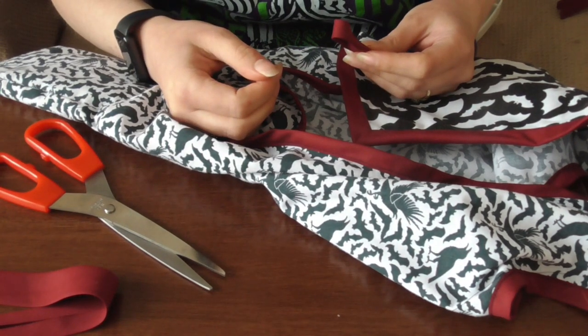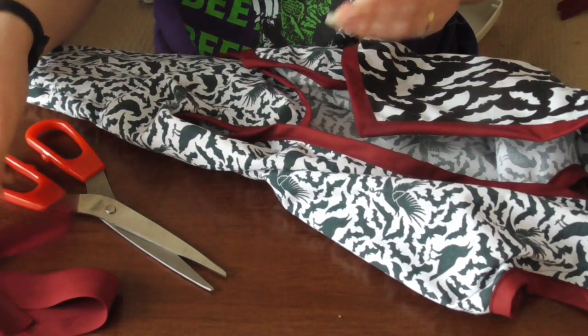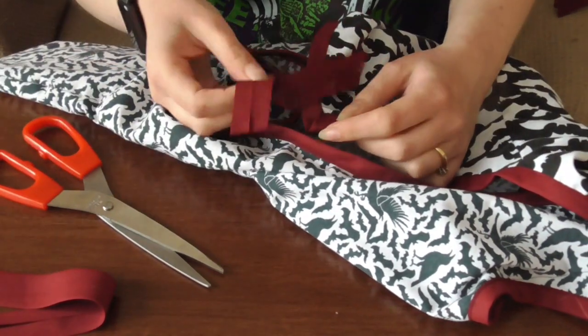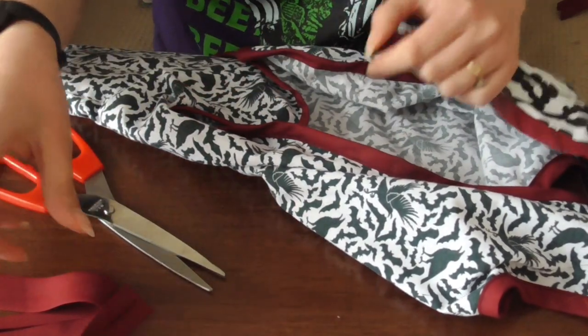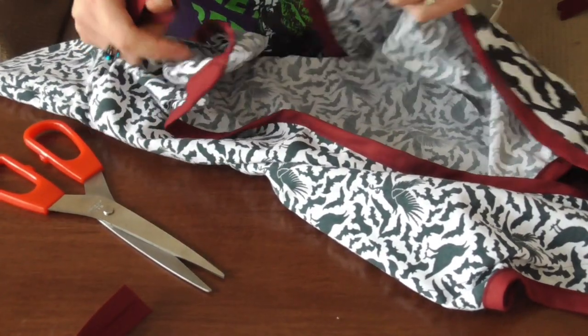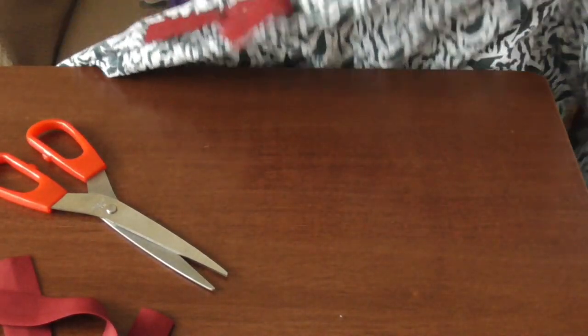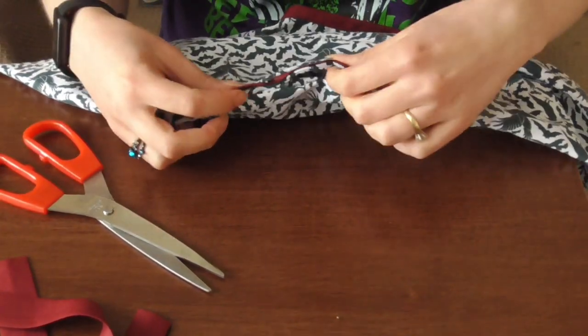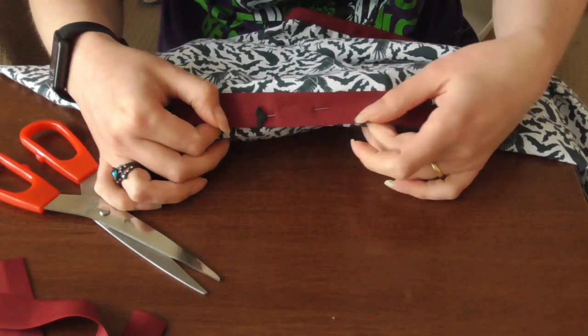Did I not film any of that? Oh my goodness. Okay. So I've just cut some bits for button loops. I need one for the back, two for the front, so that's going to be that, and then I'm going to be putting in a little bit of trim on the front of the pocket openings.